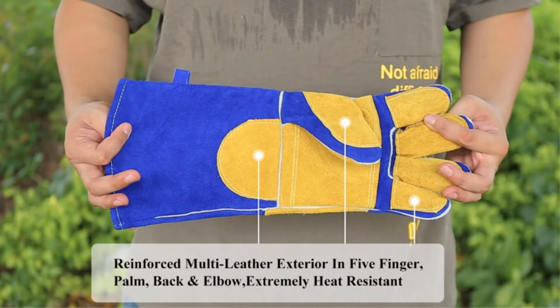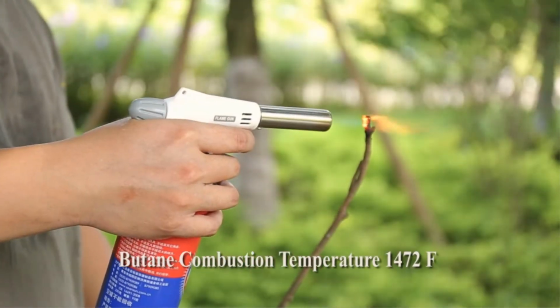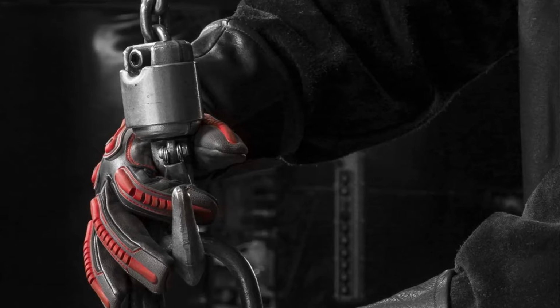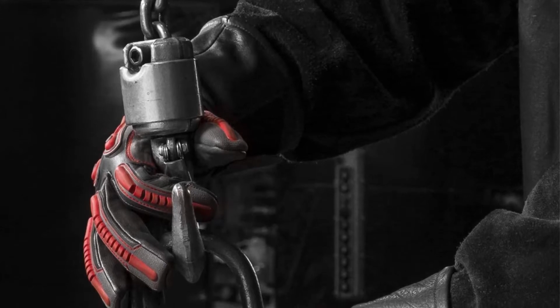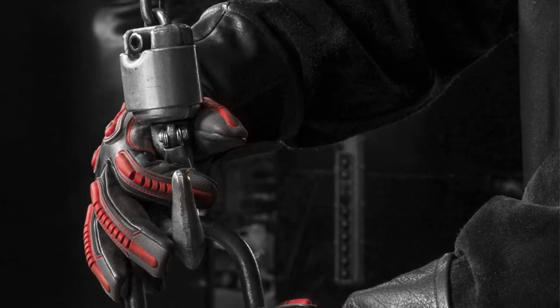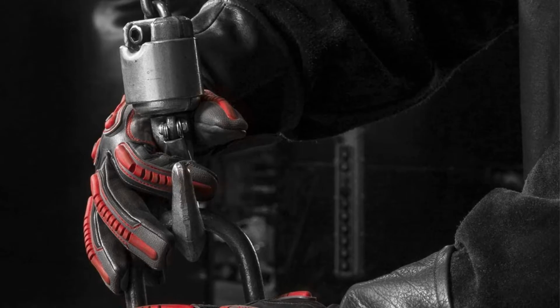What we like: robust and strong construction, well reinforced, boosting its level of protection, highly flexible and versatile design, can resist impact and heat, can withstand various safety hazards, like spatter, sparks, and flames. What we don't like: sizing is a bit off.